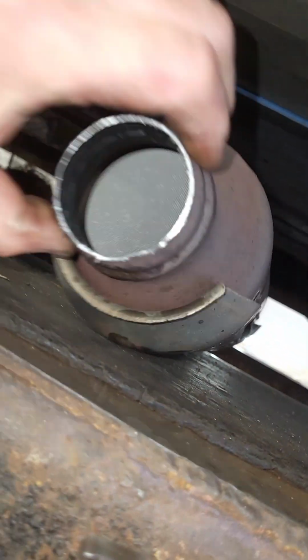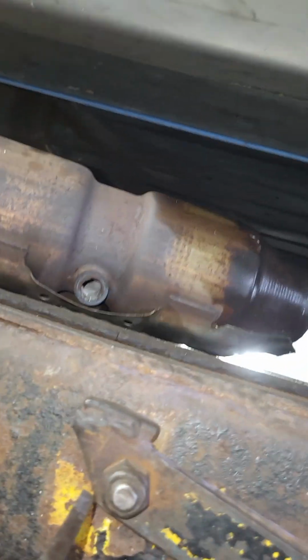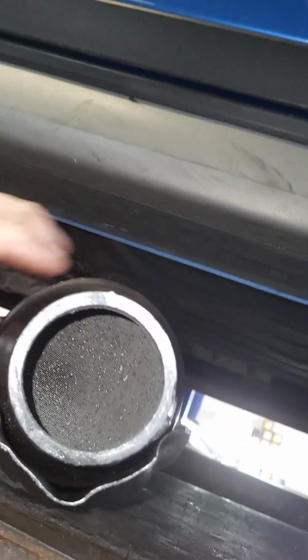This is number 2 today. And this job from the dealer is like $1,400, not including the required maintenance that's needed to keep the catalytic converter from clogging.